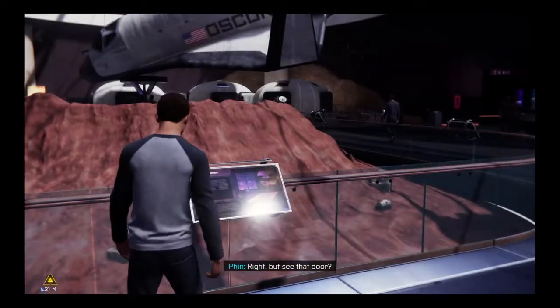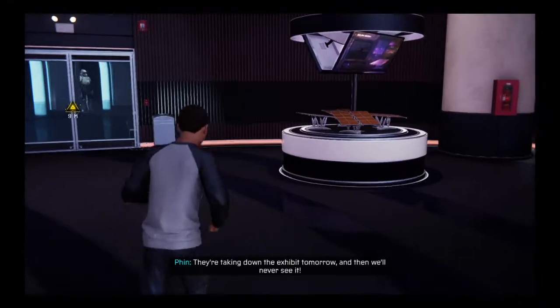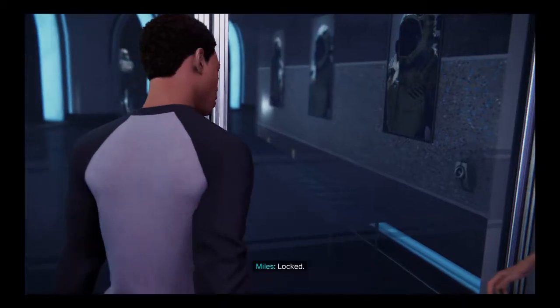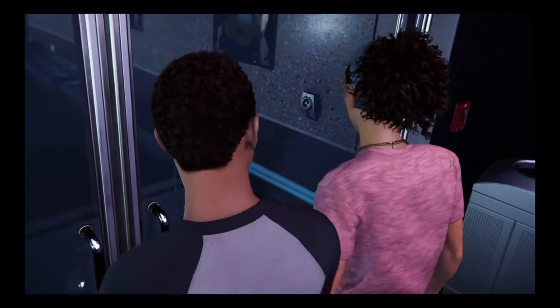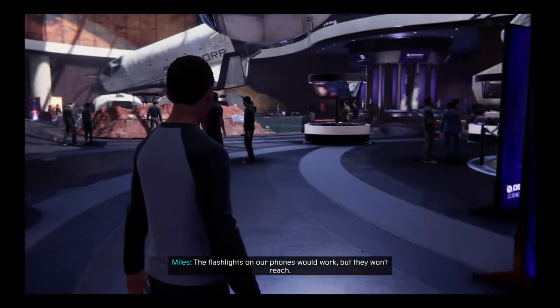Right, but see that door? The hallway behind it wraps around to the elevator. Can't just break in? We have to! They're taking down the exhibit tomorrow, and then we'll never see it! Locked. I recognize that kind of lock. If you shine a light at it, it'll open. The flashlights on our phones would work.